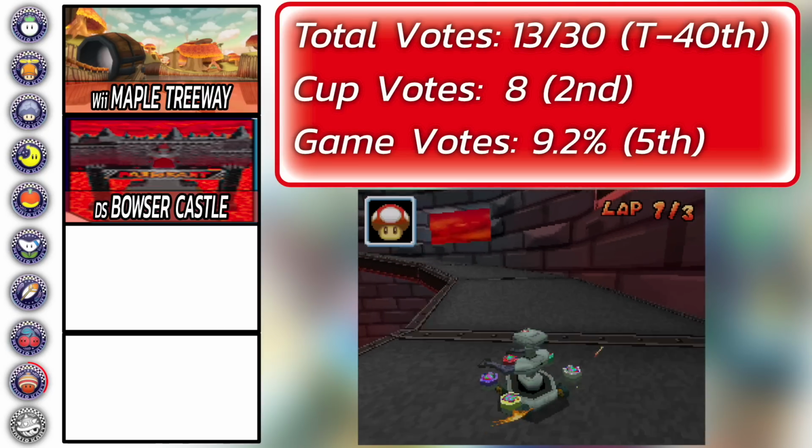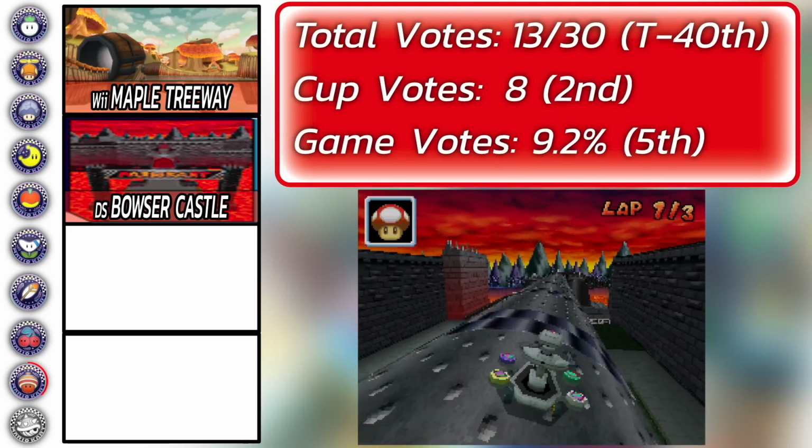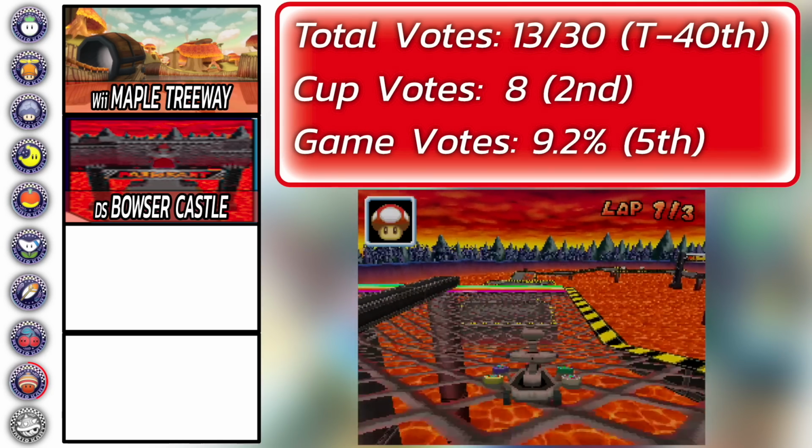because 8 of those 13 votes were for this cup alone, the Acorn Cup, which is second by itself. So I decided that that was enough to give it the edge to make the final cut for the Booster Course Pass, and it is 5th place amongst all Mario Kart DS votes.